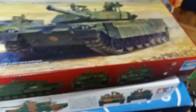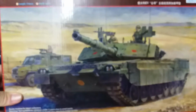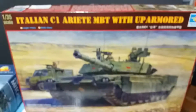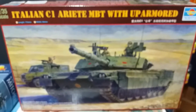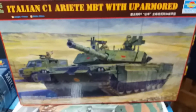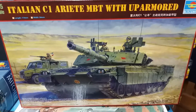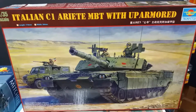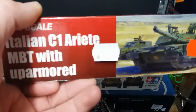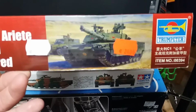So I went there the next morning before I headed off to work and got these other two. So let me see. That's the Italian C1 Ariete main battle tank with up-armored options. There you go. Pretty sweet, right? From Trumpeter, and this was originally 40 euros. It was reduced to 20, so I paid 10 euros for this one.